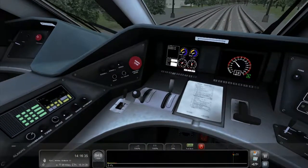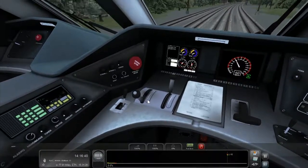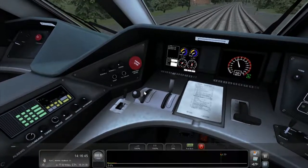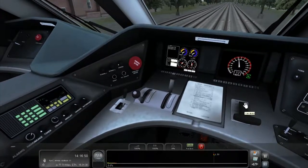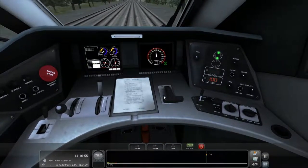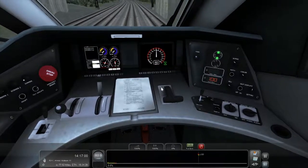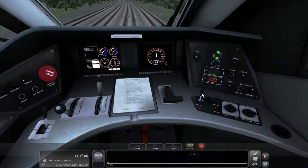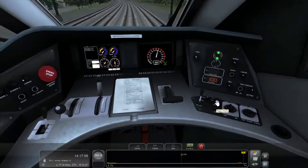Right, let's have a look around the cab. So, that's the reverser, obviously. Forward, neutral, reverse. Dynamic brake, that's like an engine brake. It uses the engine's power to slow us down. We have power handle, so the power lever. Train brake. Not sure what they stand for. EM is emergency, probably. So let's not do that. That doesn't say. Engine, on or off.